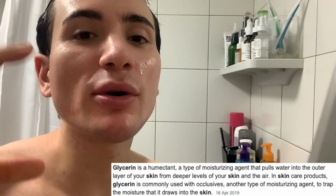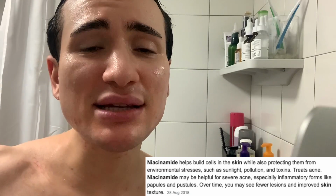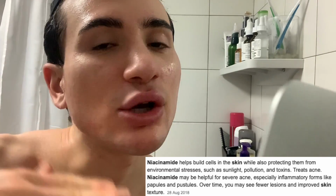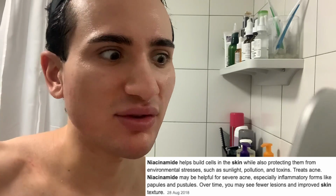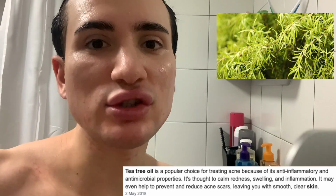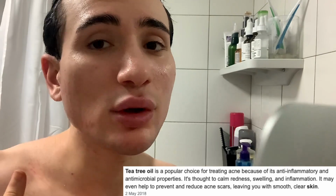So first of all, there's butylene glycol and glycerin, which are both humectants, so they're very moisturizing and hydrating to the skin. And there's also niacinamide, which is truly amazing because not only does it reduce redness and inflammation in your skin caused by, for example, acne or eczema, but it also shrinks the appearance of pores. Then there's also tea tree, which is anti-inflammatory and also antimicrobial, so it's basically gonna kill the bacteria that are causing your acne. Truly one of my favorite oils.